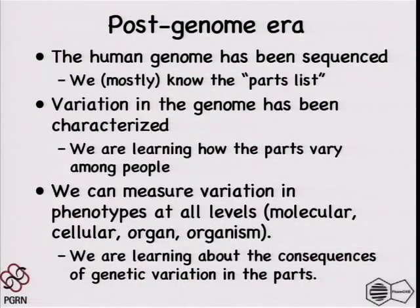But we're not just doing that because it's fun to do. We're doing that because we believe that with that genotypic information, we can, if not predict perfectly, adjust probabilities of things like the probability of disease or the probability of responding well to a medication, which is what I'm interested in.